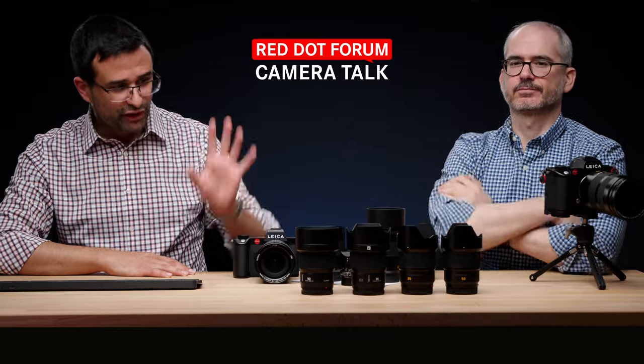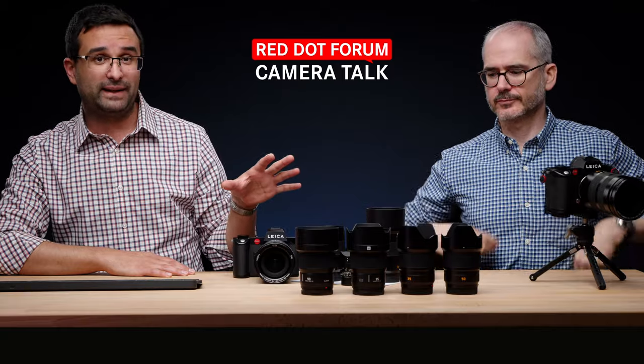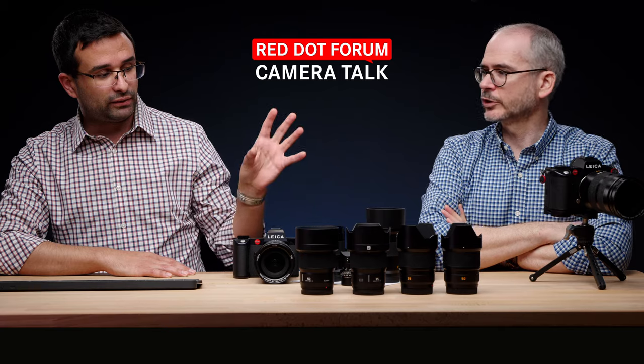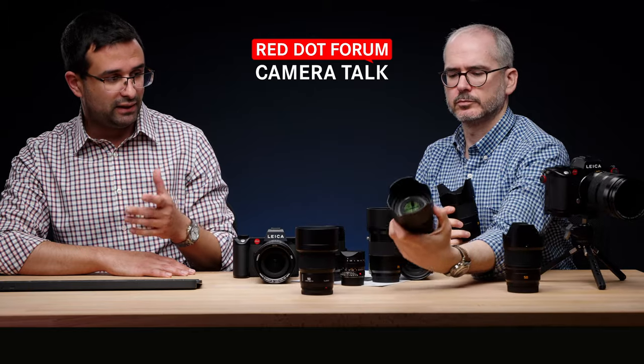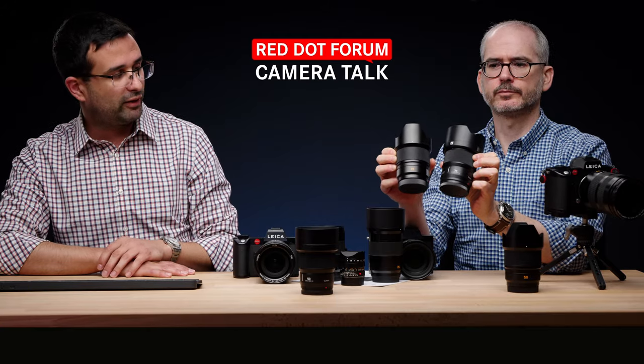Anyway, visually, I'm going to go over what I have discovered from my testing, and then we'll talk about the actual results. Number one, the SL lenses are metal bodied, and the Panasonic lenses are plastic bodied. The Panasonic weighs 60 to 70 grams less.